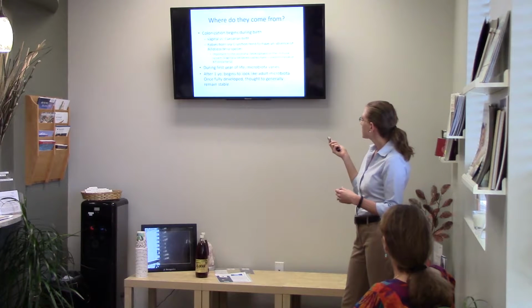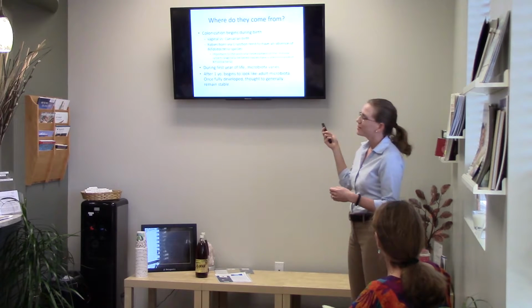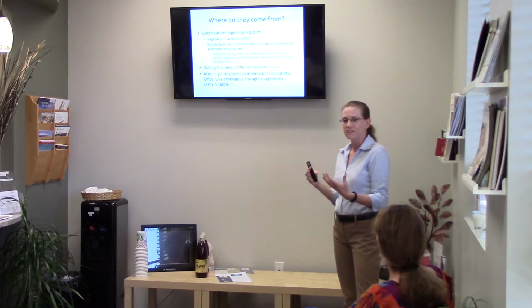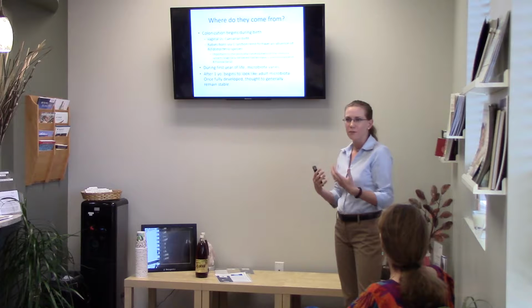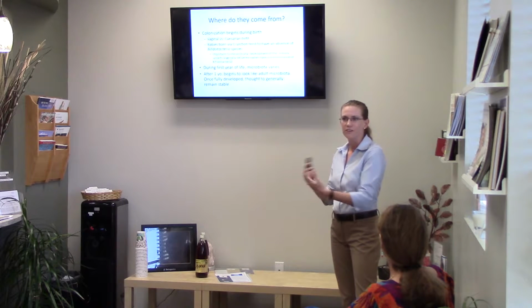So the C-section babies tend to be missing a lot of the bifidobacteria species, and they're actually finding that the C-section babies tend to have a lot more of the bacteria that was more like skin bacteria of the healthcare workers and of mom, because that's really their first exposure. They're exposed to skin, like what we have living on our skin.